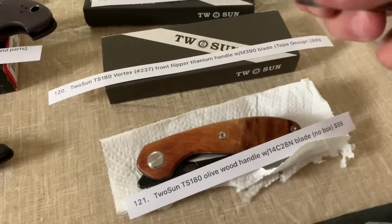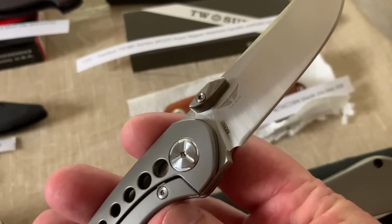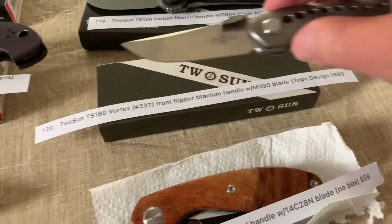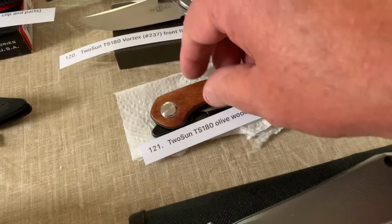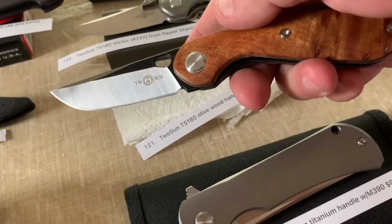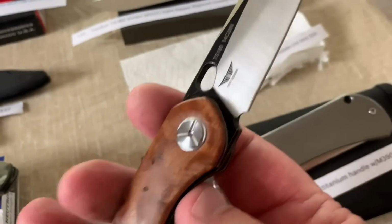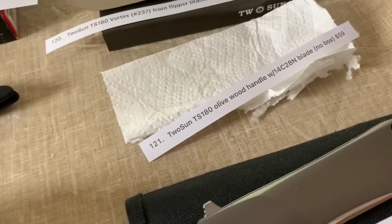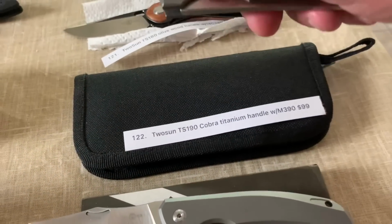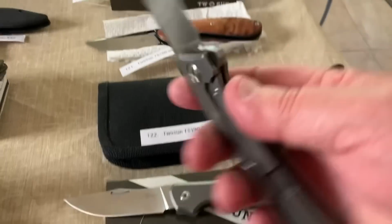And then we've got the Vortex, the TS180 Vortex, another Tepe design, M390 titanium, and that's $89. And then we've got the Vortex in olive wood handle, 14C28N, and some smudges on the blade. Other than that, it looks good. No box. And it's $59. And we've got the Cobra, the TS190 Cobra, in M390 for $99. And we don't have a box, but we've got a zipper pouch there.